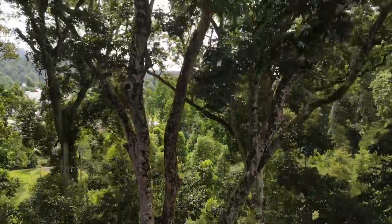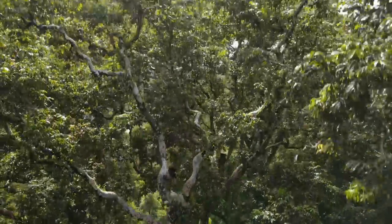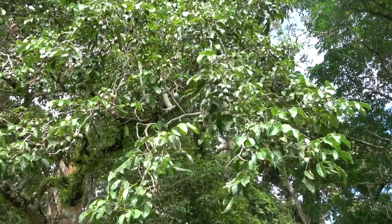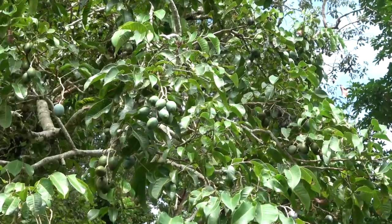So we're in the nutmeg plantation now, but it's just as much an almond plantation. That massive tree I just showed you is called a Dutch almond. It's just a different sort of almond. They call it canary nut here, and you can find these nuts in the shops.